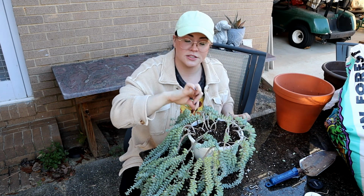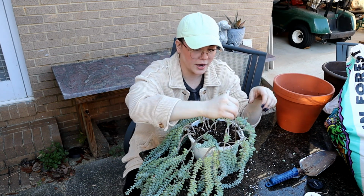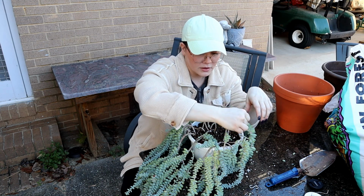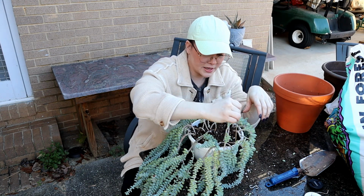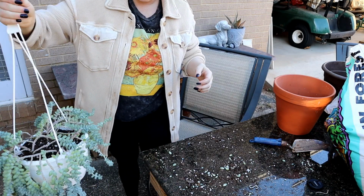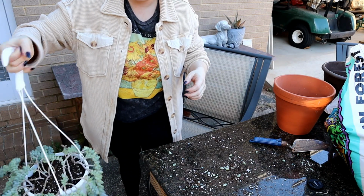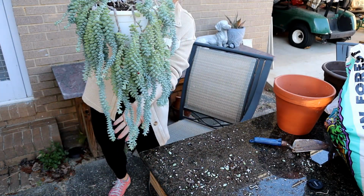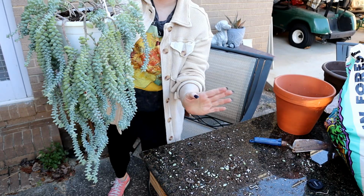I think it was a good decision to go ahead and put it in its same pot, because the root ball really wasn't that big and I can still hang it. Okay, I'm just gonna give them a little shake, see if any more beans fall. And here's what she looks like. I didn't break any of the longest branches.